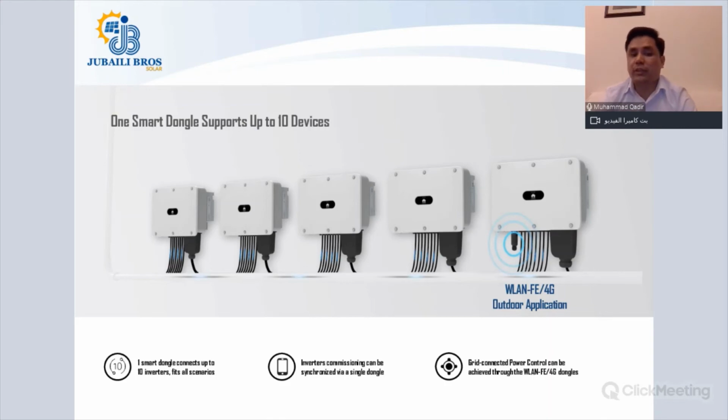Apart from this, if you are installing your PV projects in areas where there is no internet connectivity, you can also have the 4G dongle version and insert a SIM card with monthly data package, and the inverter will send data to the Fusion Solar cloud as well through the 4G dongle.